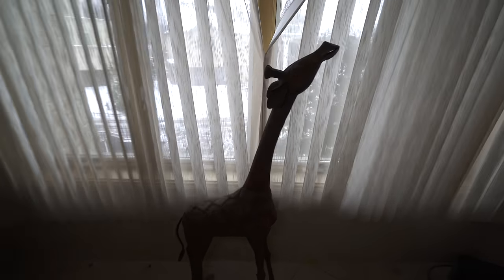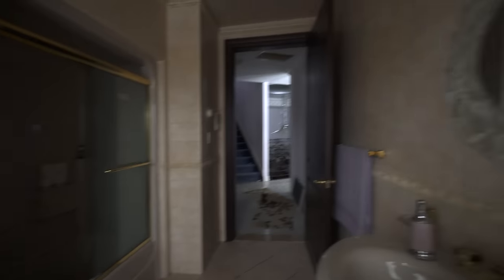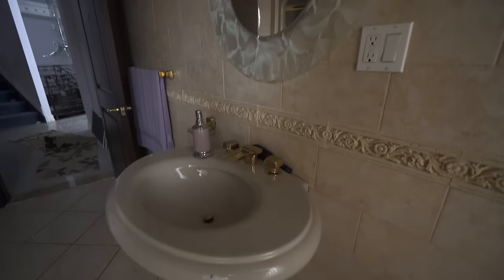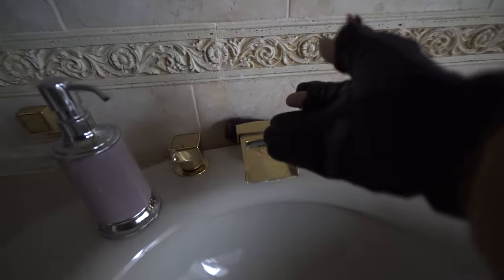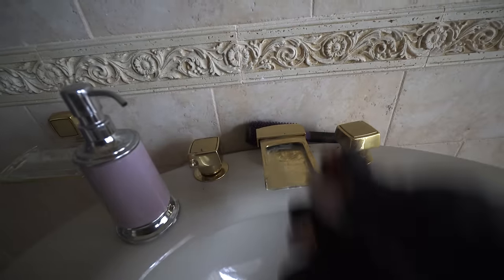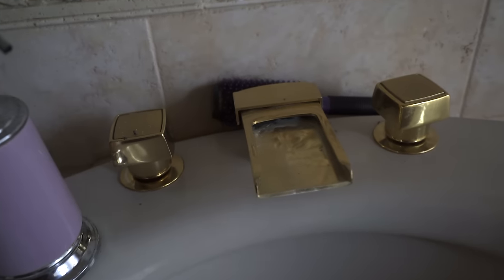Well, we got a giraffe, so that's cool. Toilet, of course. Yeah, it's just your standard bathroom. Nothing going on that's too crazy. I do like these type of faucets that are just like this. You actually get to watch the water come out and flow from the top. Isn't that cool? I want that in my house.